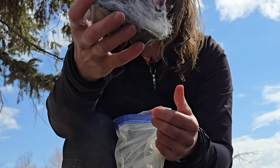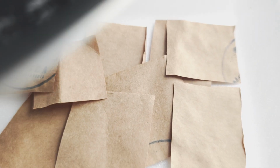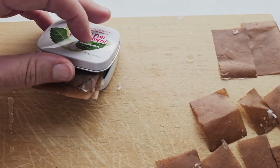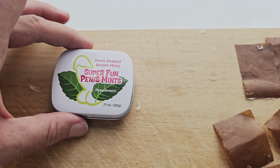But if you're like me and live in a place with no dryer, you can even use a paper bag cut into small pieces and drizzle melted wax over top of them. I like to put mine in this fun mint container.